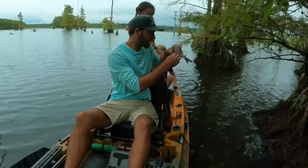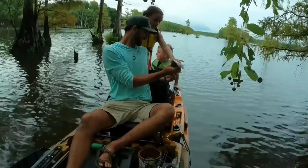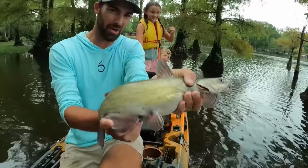Dude, good job, Cooper. Is that a good eater? Yeah, it's squashy. Oh, look at the spots. How many spots do you think he has? 1,000. All right, so that is catfish number 7, and that's honestly one of our biggest ones of the day. He's kind of pooping a little bit. Look at that poop. Ew. He's pooping on you. Cooper caught a poopy fish.